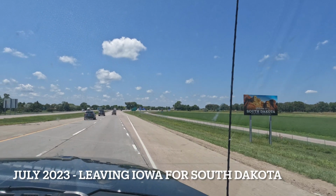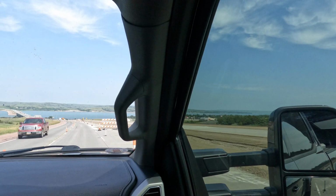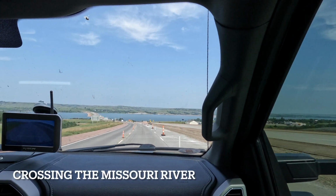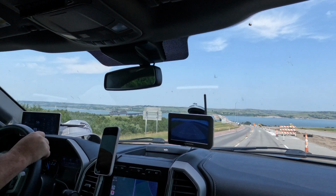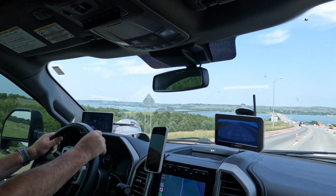After a week in Iowa, we were headed to South Dakota. Crossing the Missouri River on I-90 was a stunning sight. Overtopping the hill, the land rolls away from you down to this massive river crossing. The camera doesn't do it justice, and I couldn't help but imagine how intimidating it must have looked to early settlers.